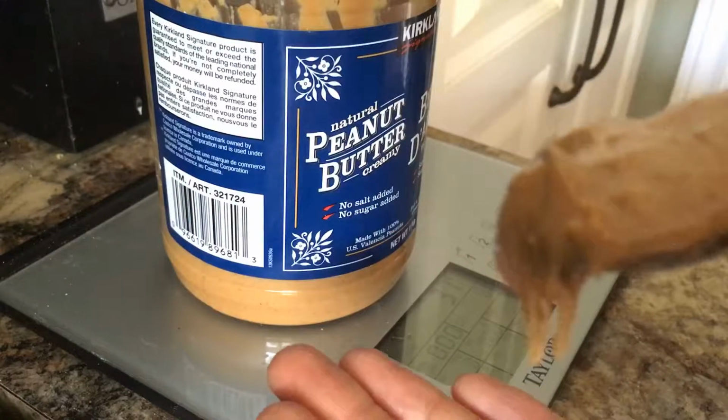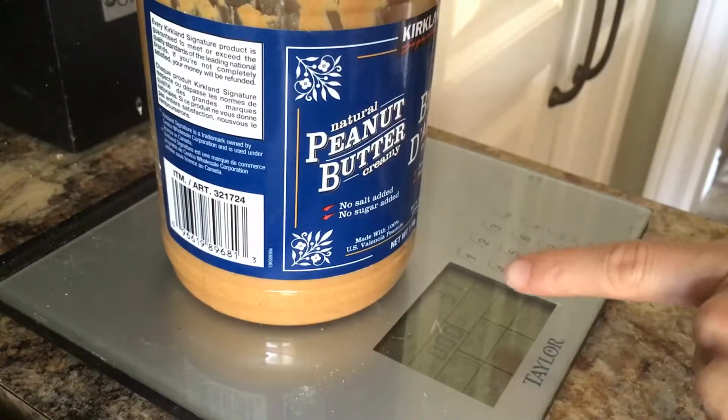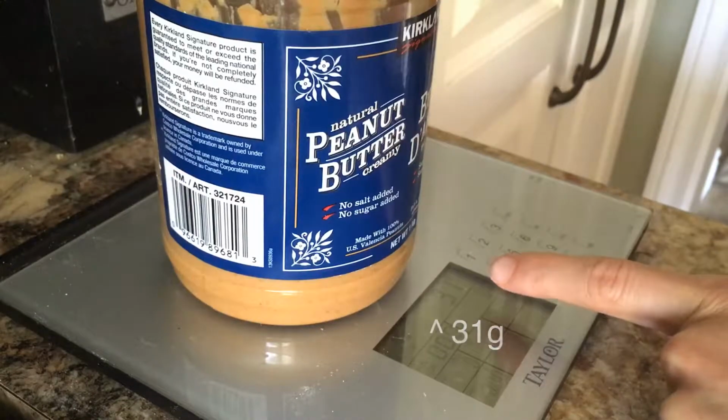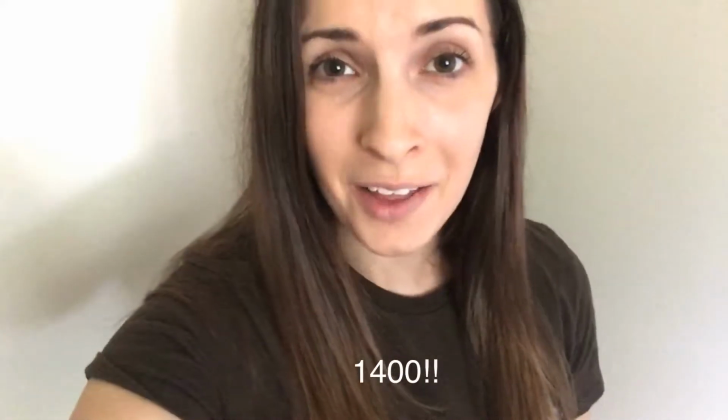I'm going to plug that into my calorie tracking app, and that's 98 calories. But what it actually is almost double. You can see the measurement there, 31 grams. So you're almost at 200 calories. I'm going to crunch some numbers for you. Whoa, okay, so see how you could easily be off by 100 calories, and most people usually have 2 tablespoons of peanut butter. So you could be 200 calories off. Times that by 7 days, that's 1,400 calories.